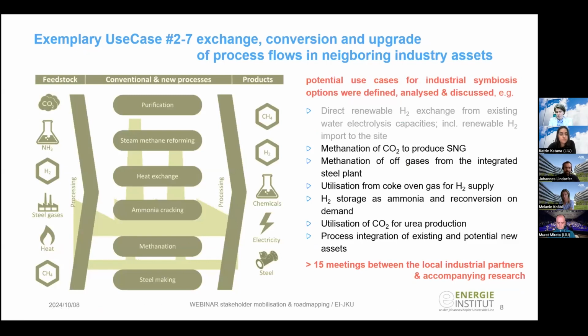Besides, as already mentioned, the single application of renewable hydrogen, we also looked at different use cases for industrial symbiosis, in terms of taking the materials and the assets, the facilities that are there, for example the steel gases. Then you have conventional and new process options at hand that can help you to transfer this to various new or existing products.